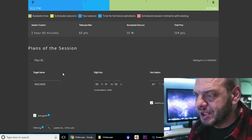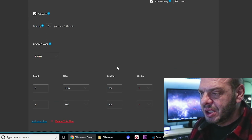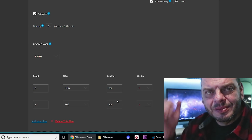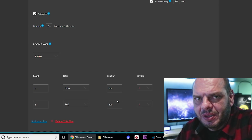Let's open up the plan and see what I've done here. I've got the coordinates, which are identical to what I used the other night. 6 luminance frames, 600 seconds each, which is 10 minutes, unbinned. 6 red. So you're wondering, why the red? I mean, I could have picked any filter to go in here.